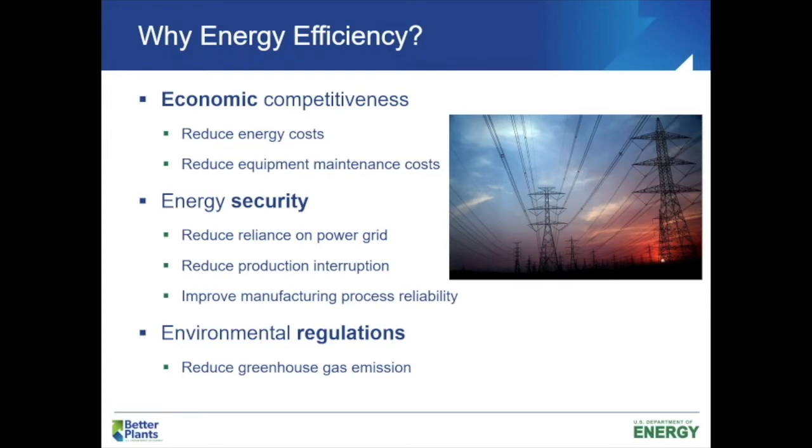And more, where the world seems to be going, we're looking more at the greenhouse gas emissions. And while there may be some activities going on in a few states, it's not national yet, but at some point it is conceivable that there could be regulations on greenhouse gases on a national level. So energy efficiency is really important. It touches everything in our facilities. It's something to spend some time on, okay?